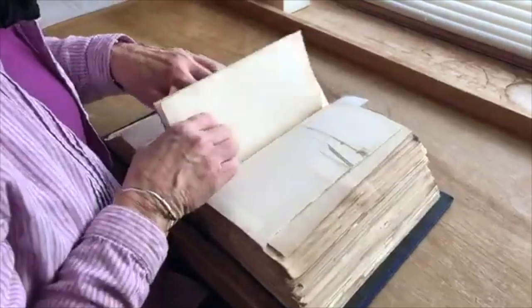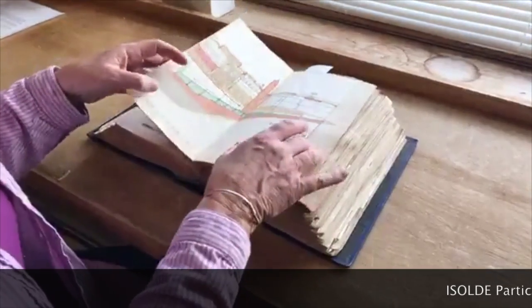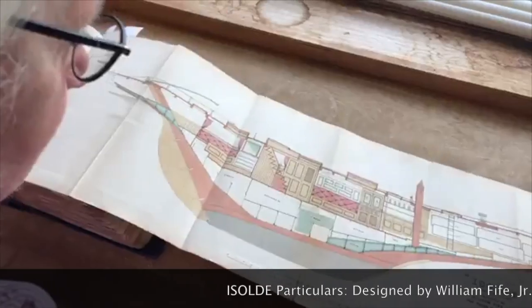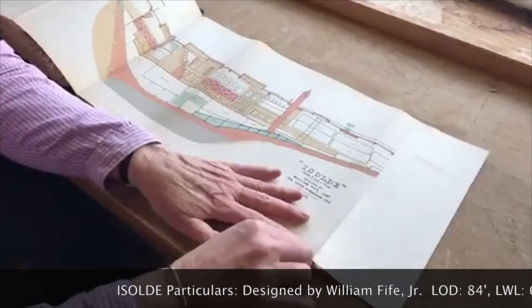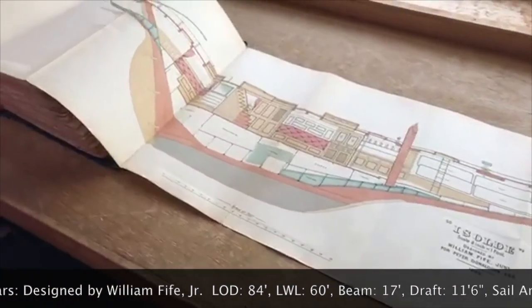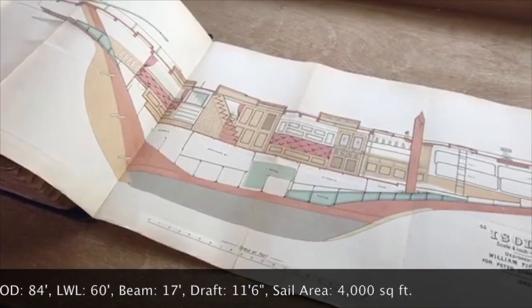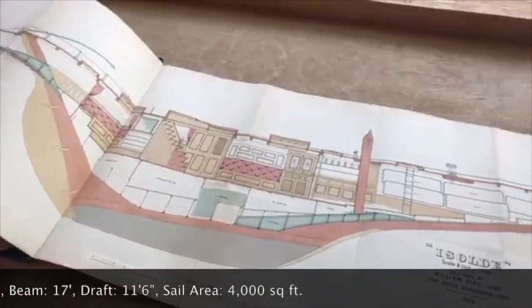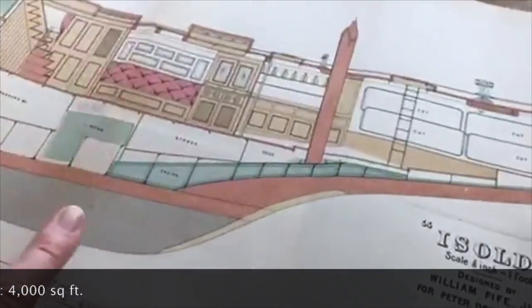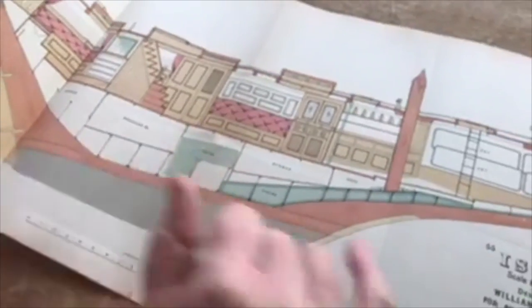This one is a Fife designed and Fife built boat called ISOLDE, built in 1895 in Scotland. And here she is, drawn by Dixon Kemp to show his readers what they could get if they wanted a Fife boat. This has all the details that a sort of interested yachting aficionado would want to know. Even including deck hardware, even the wood grain in the spruce spar, the tufted leather seats. Wow. The chain lockers, the freshwater lockers.